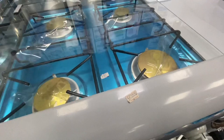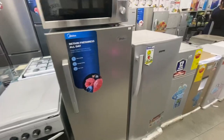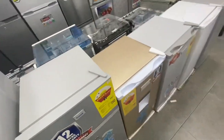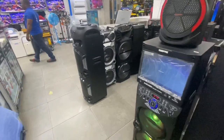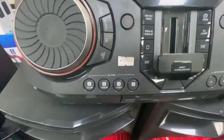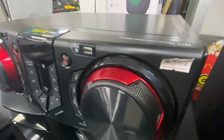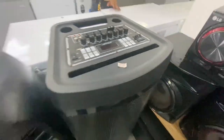These are all freezers, different sizes. They have pressing irons. It is so good for the home. Let's check the price. The price is $550. These are all. And this is $325.